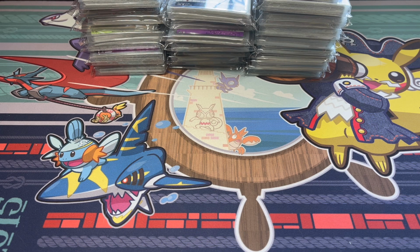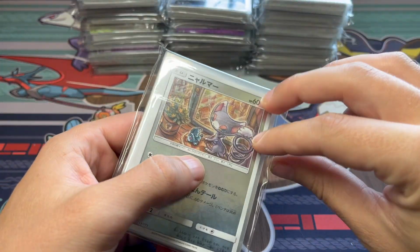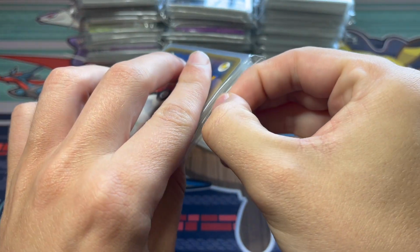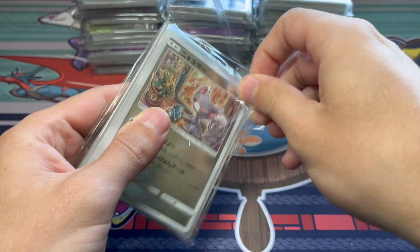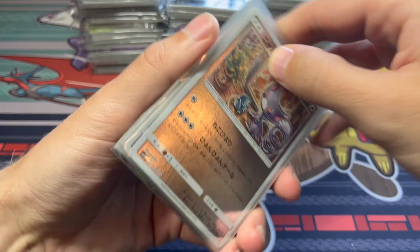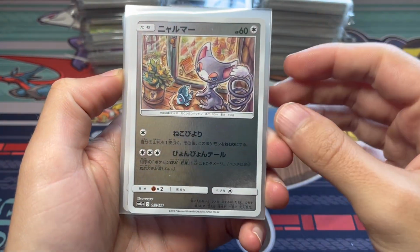But I think that with cheap cards, especially in this couple dollar range, there's so many awesome cheap cards available, even in Japan. So I bought a ton of them, and I want to show off all of the cheap couple dollar, if that, cards that I've bought recently from Japan. So without any further ado, let's crack into it.